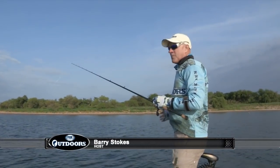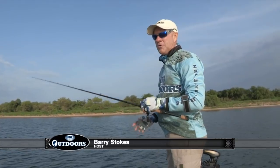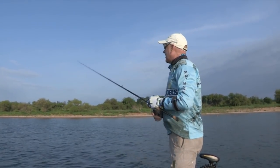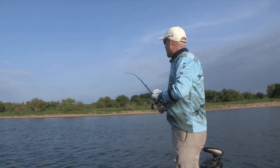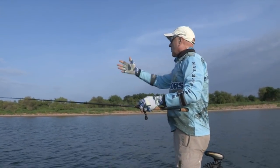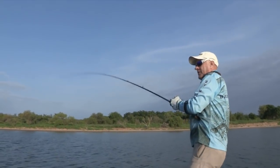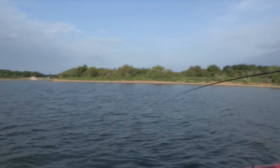As you can see, we're still on Kaw Lake, but we're in a different boat. I want to explain about that, but we've actually pulled up onto a sandy point right here in front, and we saw some fish come up on top schooling. So we're just making some fan casts in here. Is that a fish? That is one, yeah. Right on top.